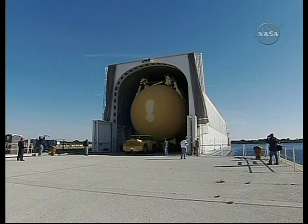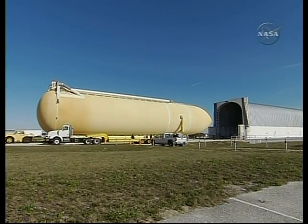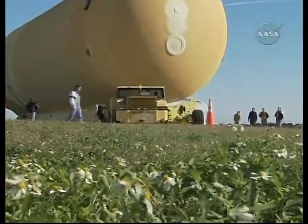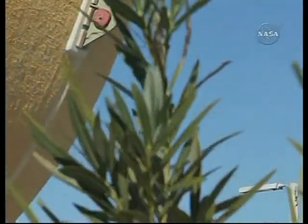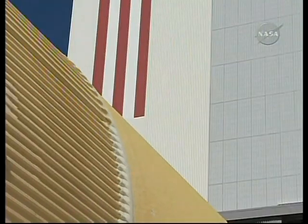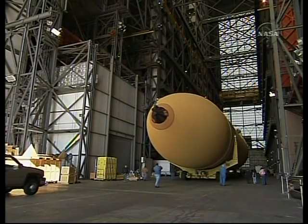The day after Christmas, the external tank was delivered by barge to the Kennedy Space Center from the Michoud Assembly Facility in Louisiana. Once on dock, we used the external tank transporter to move the tank off the barge and over to the vehicle assembly building. While the entire offload process takes technicians and engineers approximately 2 hours, the actual travel time is only 10 minutes for the quarter-mile trip. The tank is 154 feet long, 27.5 feet in diameter, and holds over 500,000 gallons of propellant. The function of the external tank is to provide liquid hydrogen and liquid oxygen to the 3 Space Shuttle main engines. The outside of the tank is covered in a polyurethane foam that protects it from extreme temperature variations.